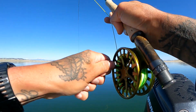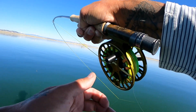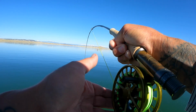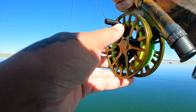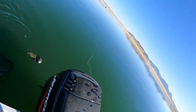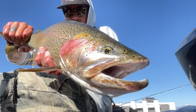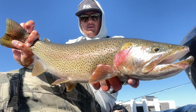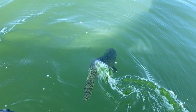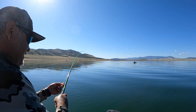All right, guys, just dropped on fish number 3. Dang, he knows he's hooked now. Fish number 3, another nice buck, probably 23, 24. We switched Ted out to a green chironomid pattern, and it's on.